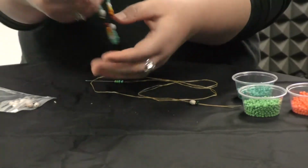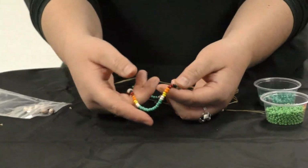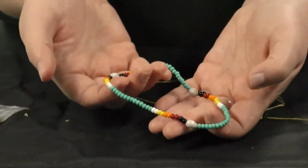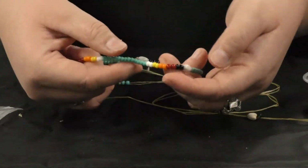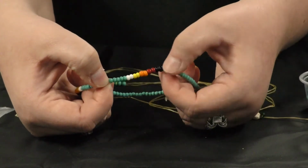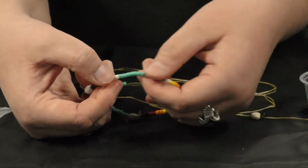If you're making a bracelet, you can use less glass beads between each corn bead. This one only has 3 corn beads, but you can shrink it down to 10 glass beads between each of your corn beads. That way you've got some extra corn beads on your bracelet.